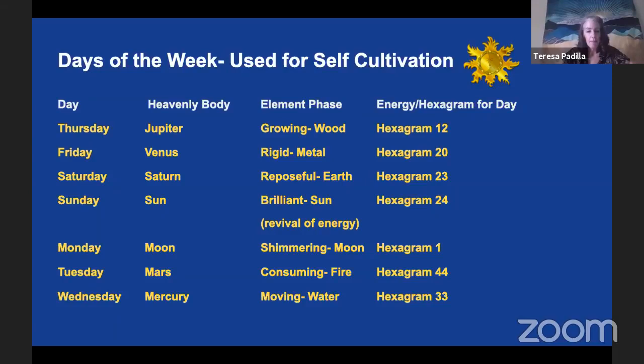Monday is the moon, heavenly body, and relates to the shimmering element and hexagram one. And Tuesday relates to Mars, fire, consuming, hexagram 44. Wednesday, Mercury, movement, water, and hexagram 33.